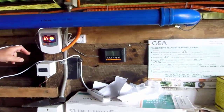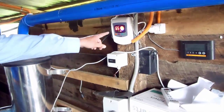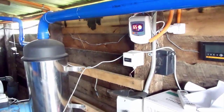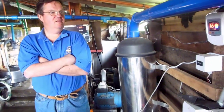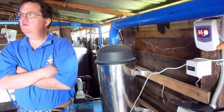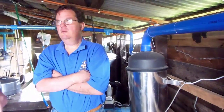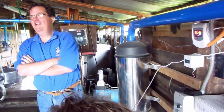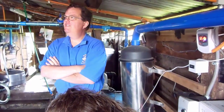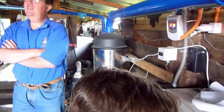But right here, I'm pointing to their solar system, which is a solar hot water system, and strictly by the sun at 65 degrees Celsius it heats up, which is enough to pasteurize the milk for the sheep every day. So he was telling me about the installation and the cost, and it was about $1,000, maybe $1,500 for that, which is really a nice thing to have, so you can be a little more energy independent.